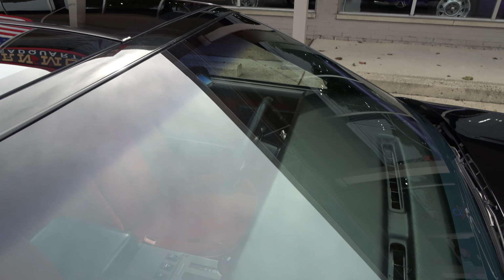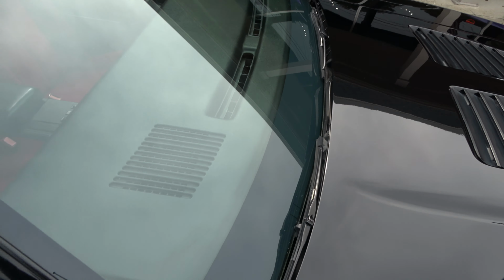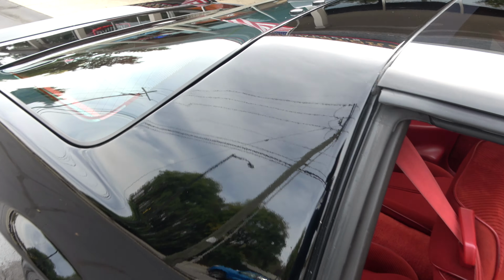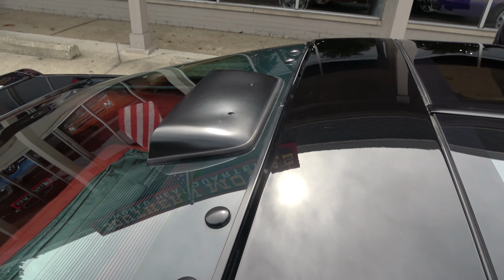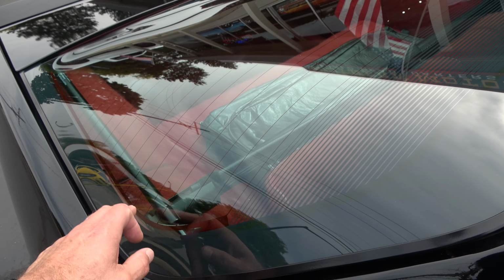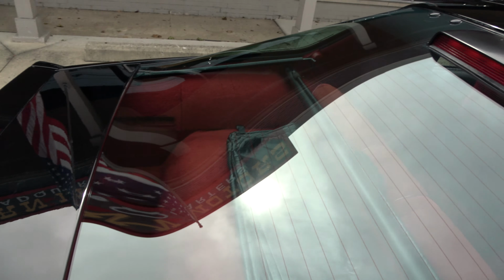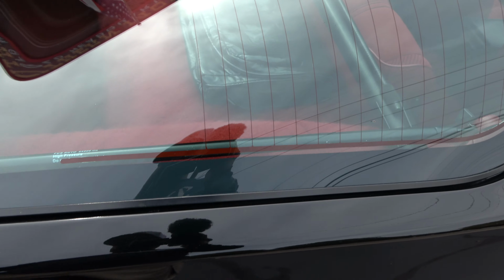T-top car, the T-top bags are in there. Love that red interior. Oh, he replaced the shocks in this too. So they work. Power trunk release, it works. T-top bags, like I say, are in there. Rear defog.